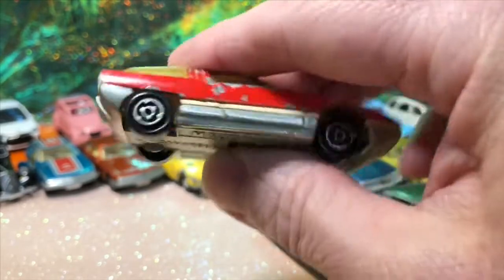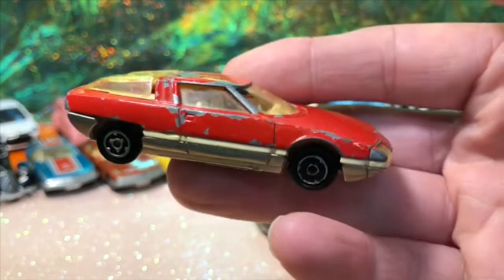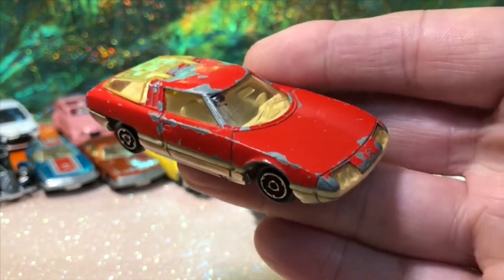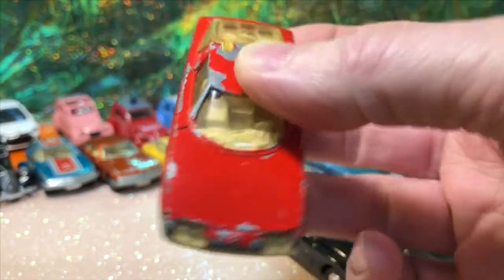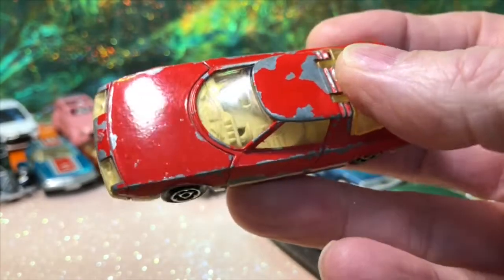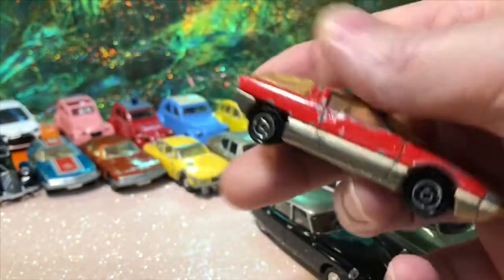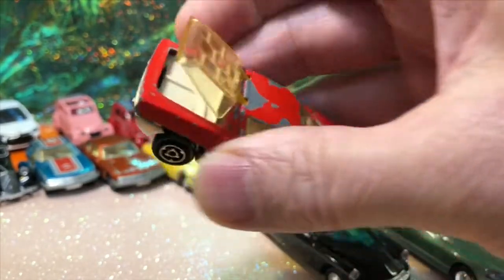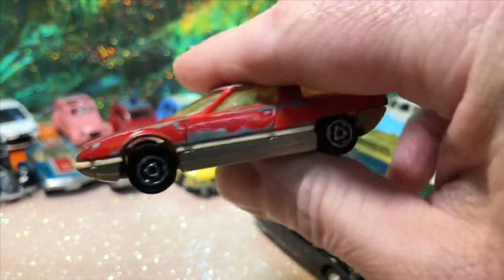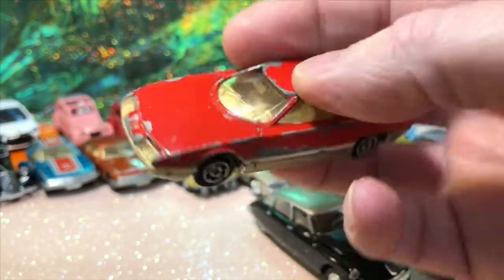This is a Majorette. It's called a Camargue, the GS Camargue. I don't recall ever seeing one of these in real life. Perhaps it came out as some kind of prototype. Kind of looks like a very, very sporty version of the SM, and I do believe that they were going to do stuff like that with the SM, but due to mechanical issues they never got round to it. This has got a lovely opening feature on the back there. There we go, look at that. Luxury, premium luxury from the 1980s, I believe this car is from.